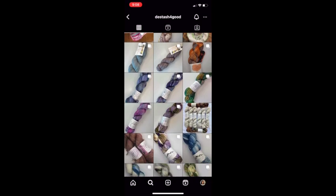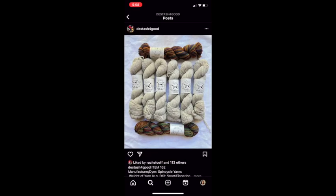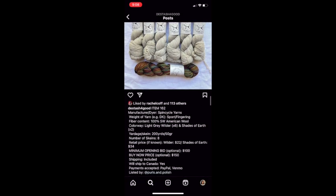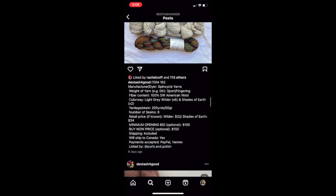So this is one that I donated, and under each picture, you're going to have all the information you need. Colorway, who the dyer is, fiber content, the price. Some of these have minimum bids. Some of them have a buy now price. So all that's going to be right there.